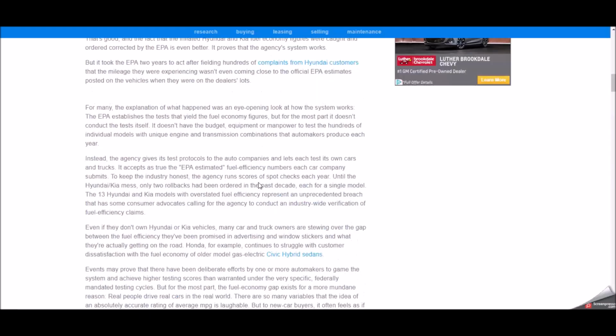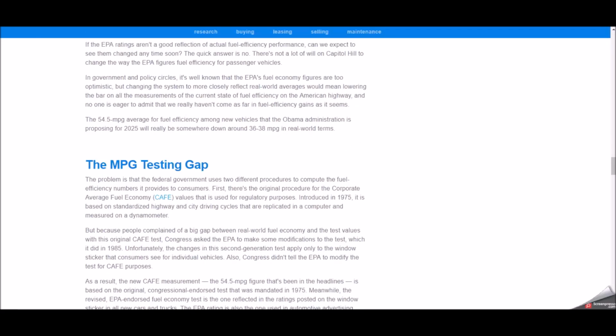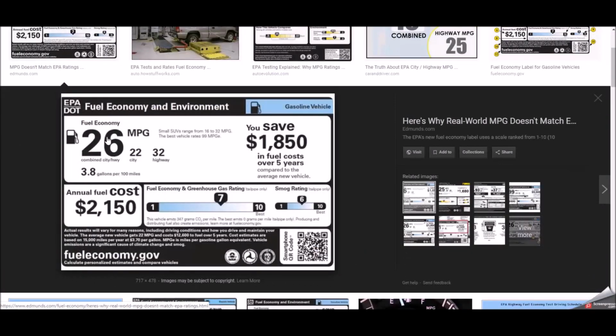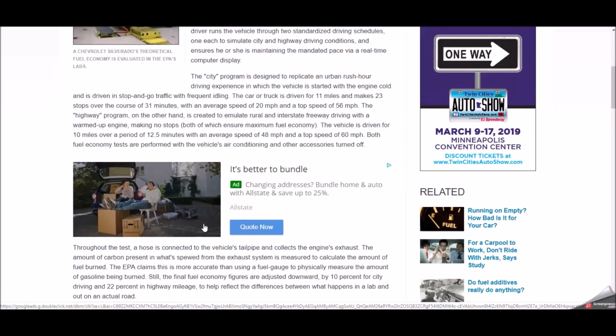Obviously, the city MPG and the highway MPG, you combine those numbers and you get your average. So this example here is 26 combined city highway, 22 city, 32 highway. And again, this is 48 to 60 miles an hour. And this would be their test, which was, what was it, 11 miles or whatever with X amount of stops, top speed of 50-something.